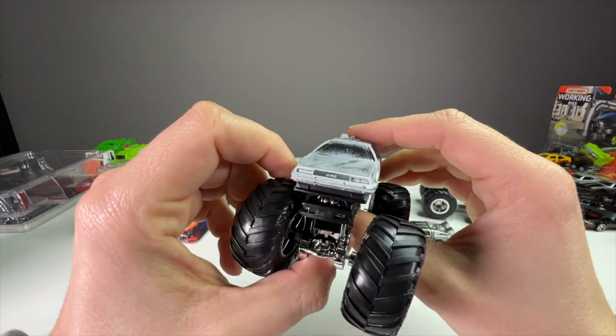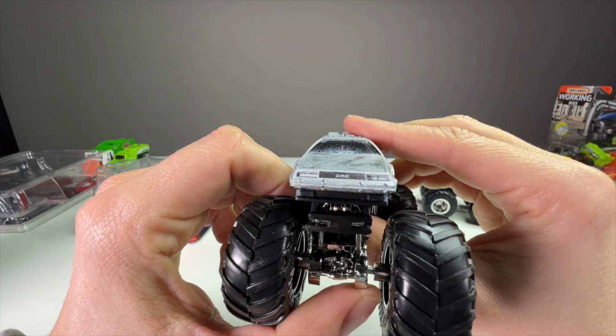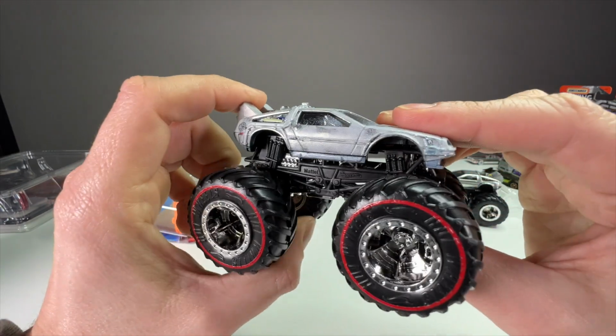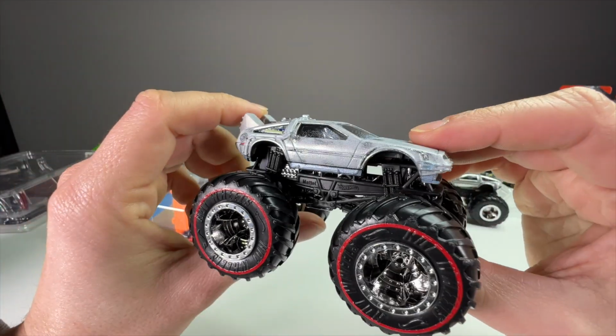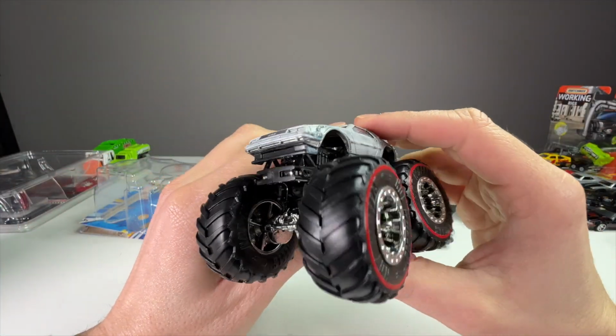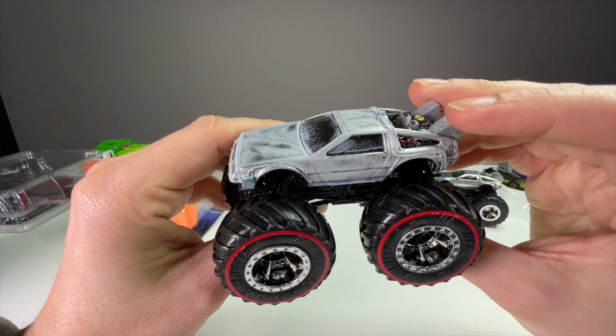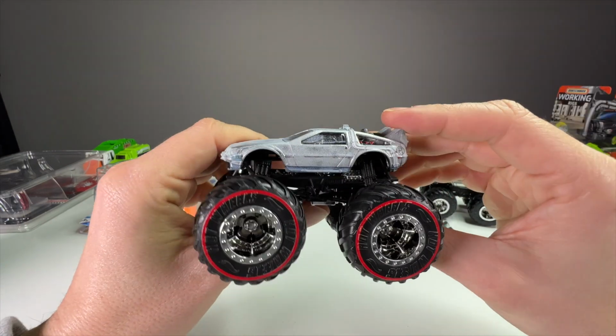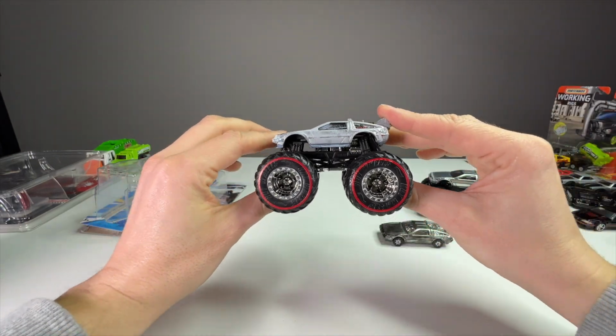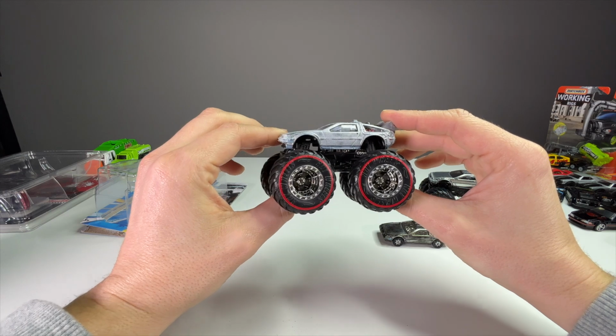I'm glad I waited to unbox this on camera. That way I could do a little bit of comparison and kind of see some of the detail under nice light too. Looks good. So let me know what you think of this in the comments. If you are a Back to the Future fan, or if you've been looking for this one or have found this one, let me know what you think of it. I'm glad that I opened it. That way you could get a little bit more detail. And it looks sick. I mean, with those red wheels, it looks giant.